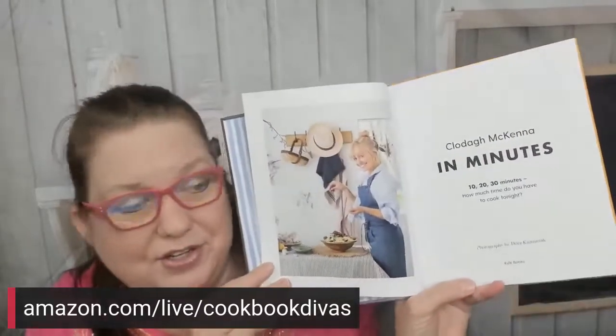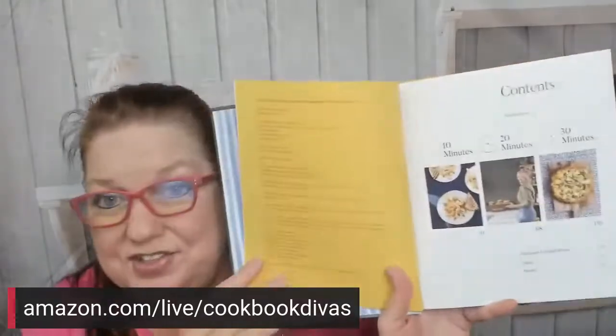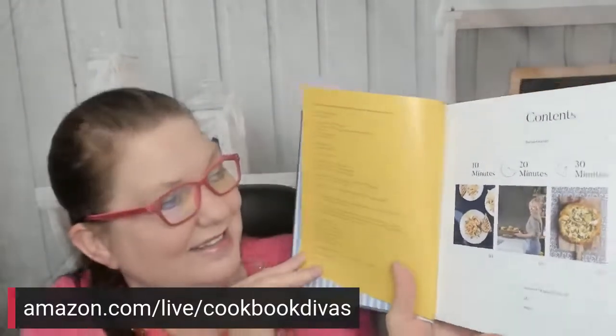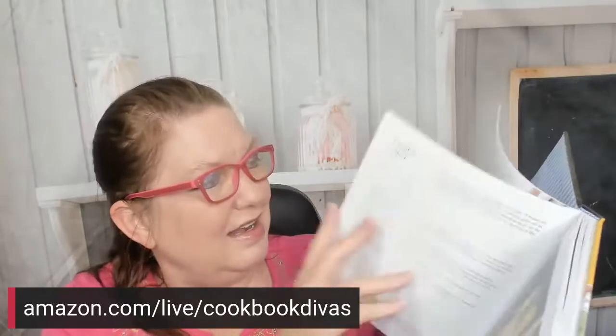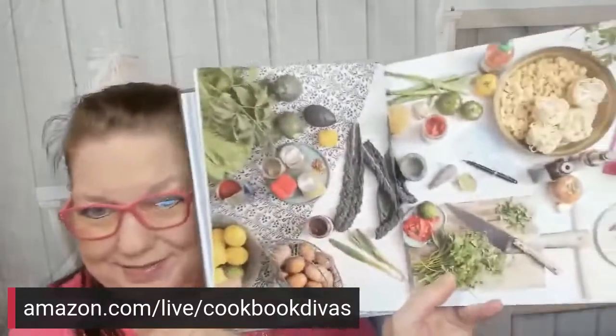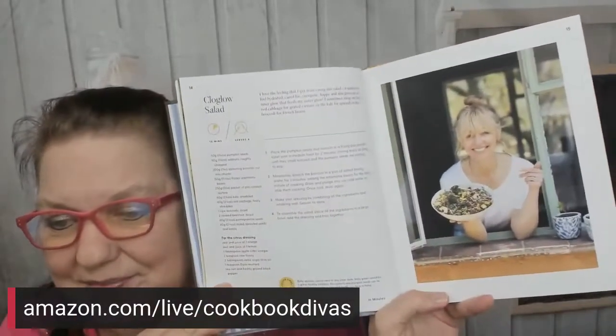Kyle Books is the publisher that generously sent us this copy. And look how cute the author is. Photography by Dora Kazmarek. And the chapters are simple. 10 minutes, 30 minutes. Oh, sorry, 20 minutes and 30 minutes. And then at the end, a recipe for rosemary Claudia bread. Introduction. Okay. So she's starting off with something I've never heard of. Here's the 10-minute chapter. Ooh, pretty. We're here for the pictures, right? She calls this cloglo salad. I've never heard of that term.